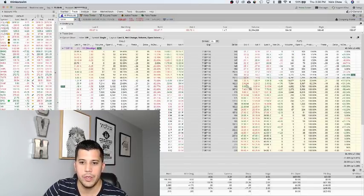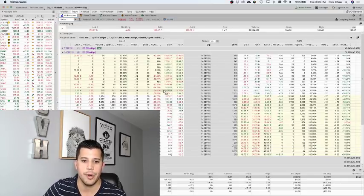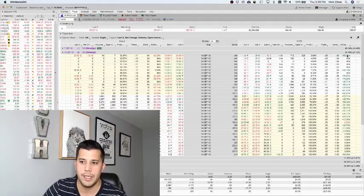And then I rolled into these 155 puts, and I bought these 165 calls. It was pretty cheap, and that's kind of why I've been buying premium here. Because if you look at these premiums, yes, this expires tomorrow, but even if you look at next week, these premiums are a lot cheaper, because the expected move is only $7, even though in a day this has been moving $5 to $10.